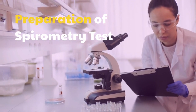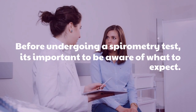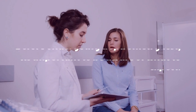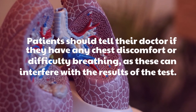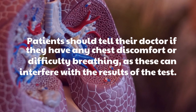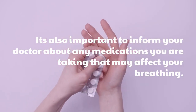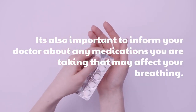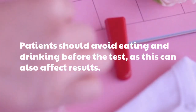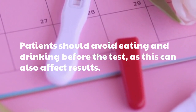Preparation of spirometry test. Before undergoing the spirometry test, it's important to be aware of what to expect. Patients should tell their doctor if they have any chest discomfort or difficulty breathing, as these can interfere with the results of the test. It's also important to inform your doctor about any medications you are taking that may affect your breathing. Patients should avoid eating and drinking before the test, as this can also affect results.